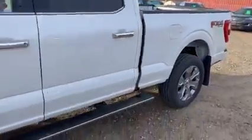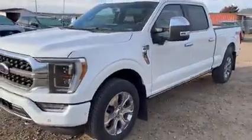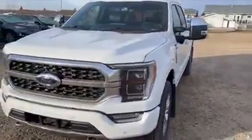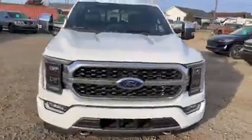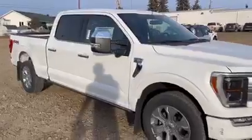Folks, I just want to do a quick video on this. You can get into this unit as low as $586 bi-weekly. This is the 3.5 liter V6 crew cab, 400 horsepower. So come on down, have a look at this beautiful unit. We also have a white Lariat and also a blue Lariat.